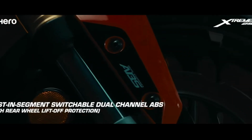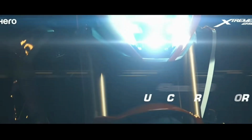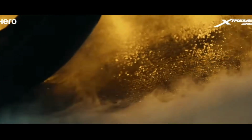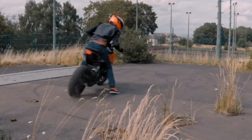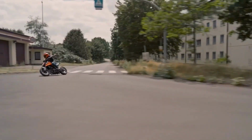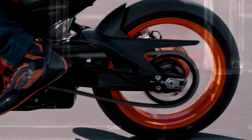Although the braking setup is not the only thing which will make the difference in braking quality, even the weight of the rims matters. The weight of the rim on the KTM Duke 250 is a lot lesser compared to the one on the Xtreme 250R, but it comes at a cost. And the cost is that these rims are not very forgiving to potholes, and they will break if you hit them very hard.